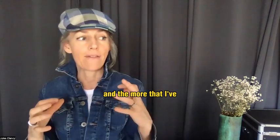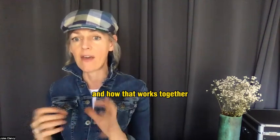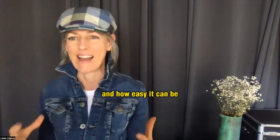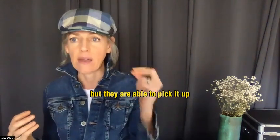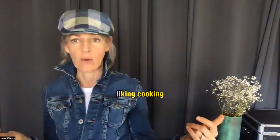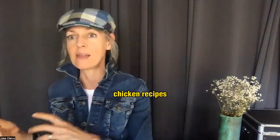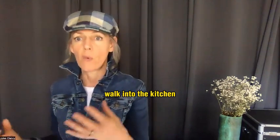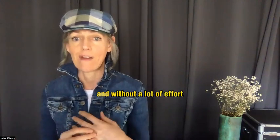And the more that I've taught people this basic formula of 3 ingredients and how they work together, people's minds are blown. I've known how good it is and how easy it can be, but people are like, really, that's all it takes? And then they get it really easily. All of a sudden they're going from either not liking cooking, or being glued to recipes and always checking recipes, to having the freedom and confidence to walk into the kitchen and know they can pull something together really quickly and without a lot of effort.